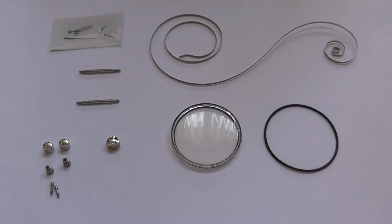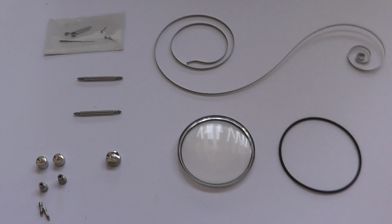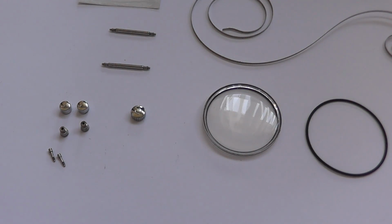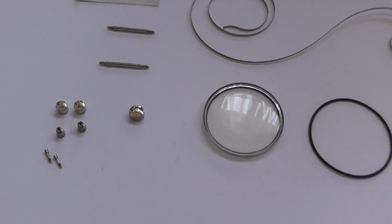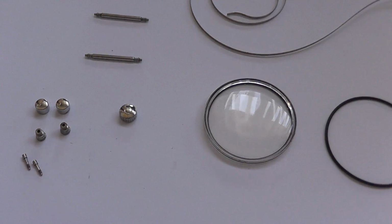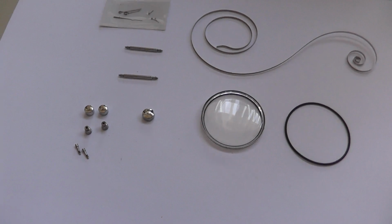Now, the pushers and the crown are replaced, presumably for water resistance purposes. I guess you can't make a crown water resistant without actually replacing it. Or if you didn't replace it, placing a gasket inside would probably be very, very tedious. So the standard policy is just to replace the buttons and the crown.